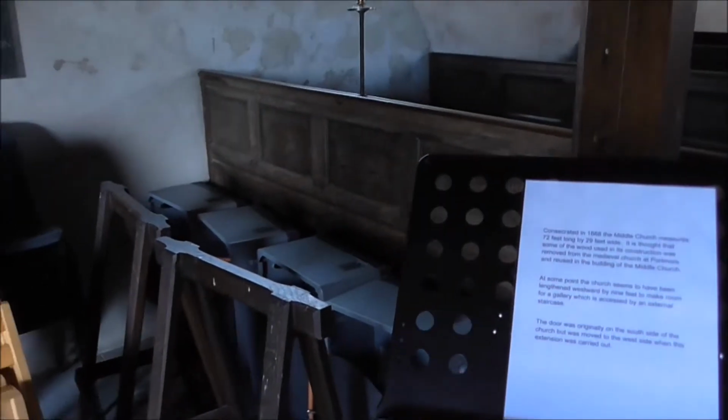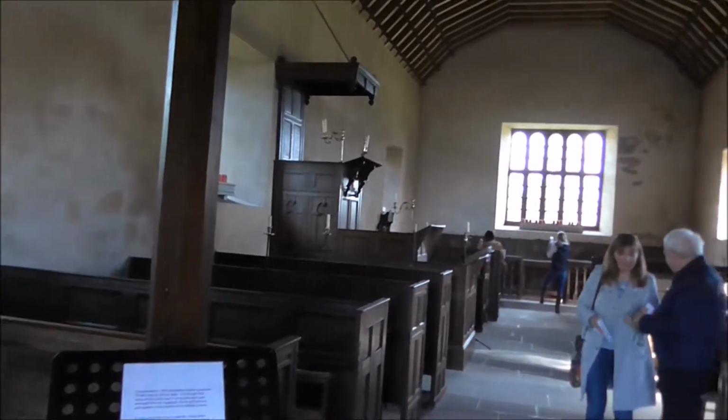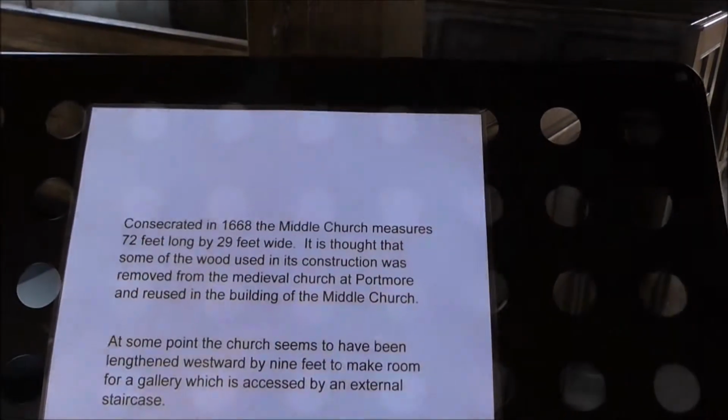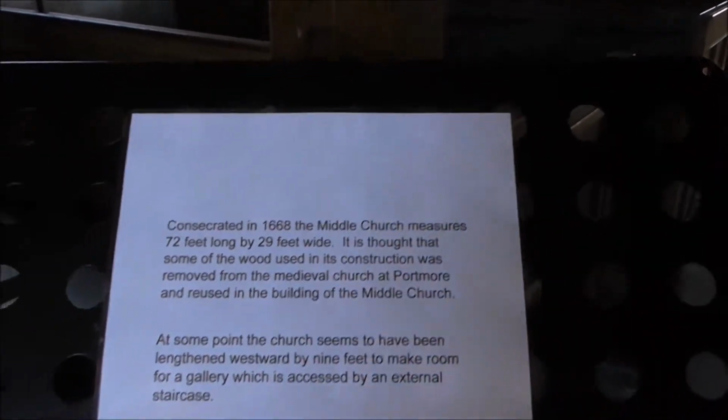Are you a member of the congregation? I am indeed, yes. And we worship here in the summertime, every summertime? The summer months. And then we have a carol service for Christmas. The details about the Middle Church here: it measures 72 feet long. This will all go on YouTube.